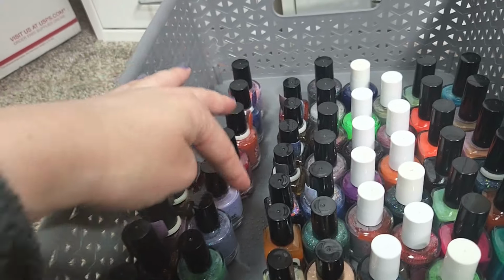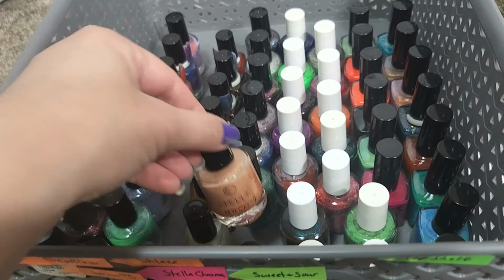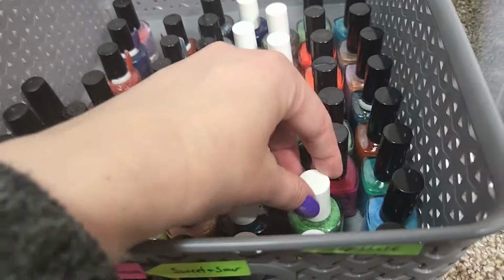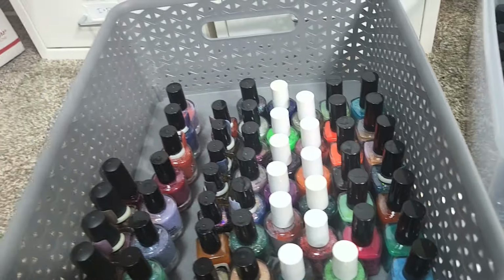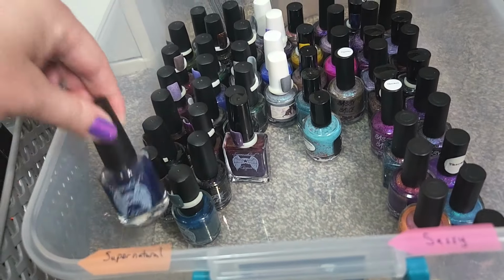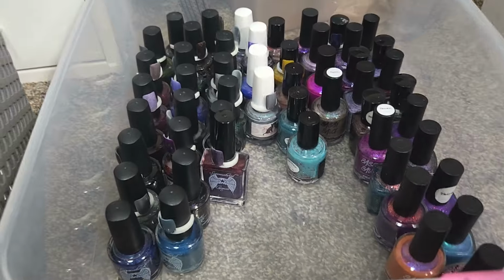That's why they kind of have that little open row, because I know I had more from them in that huge estate haul of nail polish. I have Stella Chroma, Sweet and Sour Lacquer, which is actually the 2 rows of white cap polishes. And then we have Top Shelf Lacquer, rounding out that little section of brands. Then I have Supernatural Lacquer over here. And then my Sassy polishes, so I tried to keep the indie brands of Sassy together, just that makes sense to me for right now.